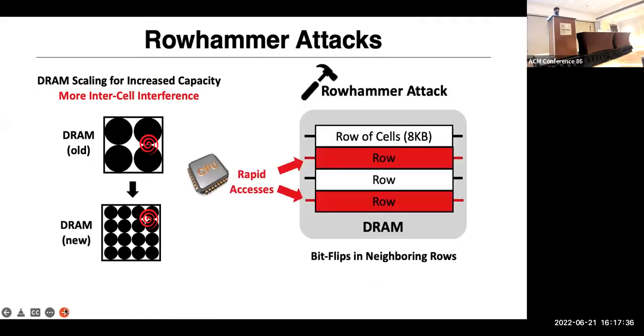Here is shown a bank of rows, and if you keep activating some rows a lot, then the neighbors get bit flips because of the leakage. This phenomenon is called Rowhammer. It's a very popular phenomenon, researched a lot. The rows that get a lot of activations are called aggressor rows. The rows that get the bit flips are called victim rows.